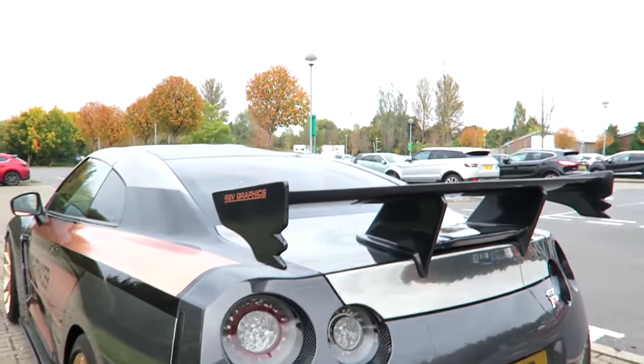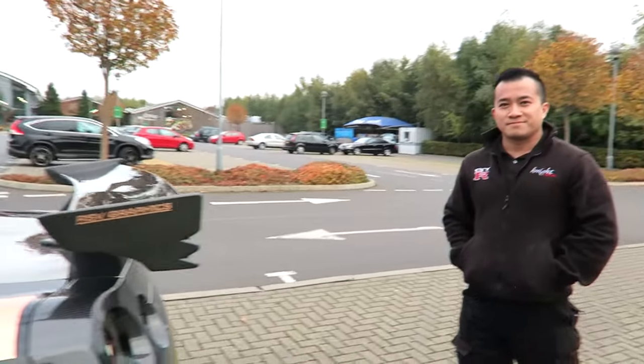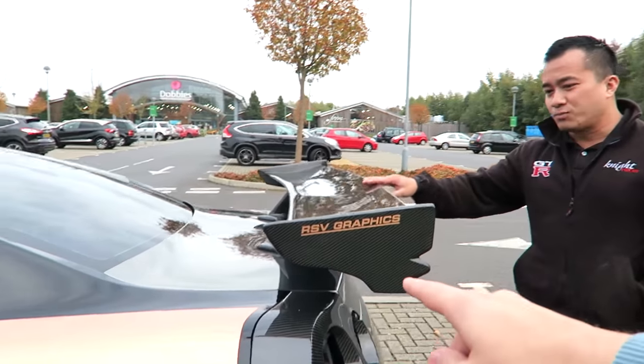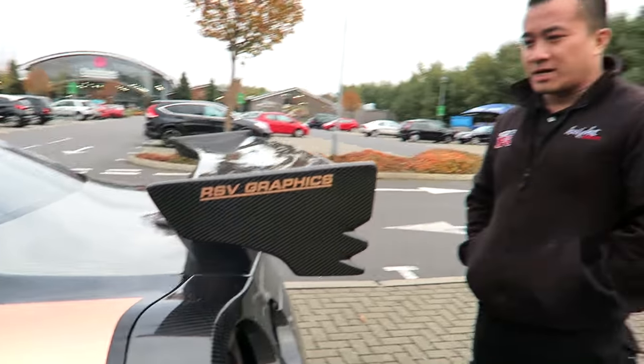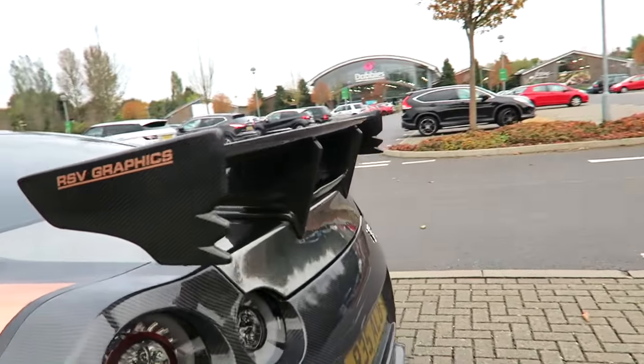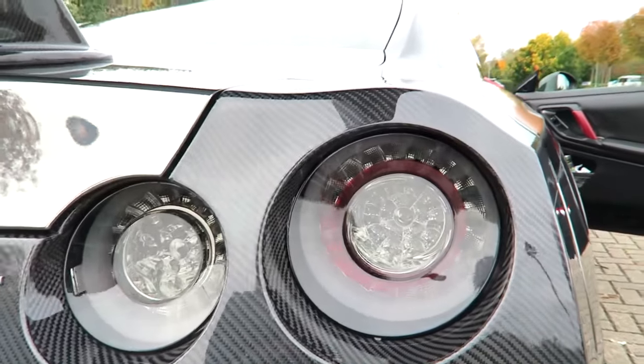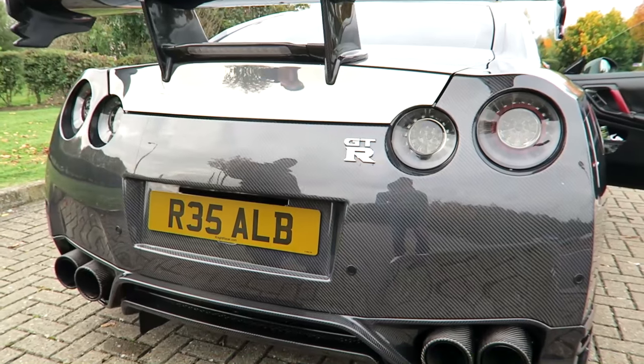Definitely. And then obviously the big standout thing about this now, especially since when I first came here about a year ago, you didn't have this spoiler. Now, this is our new product. This is a Nismo spec rear spoiler in full carbon. It does look good. Lights, are they the same lights as mine? Yours, yeah, the Valenti smoked rear lights. Valenti dual. We'll turn the car on soon so we get to see them.